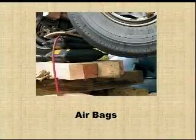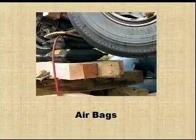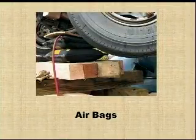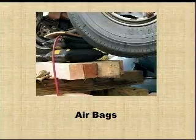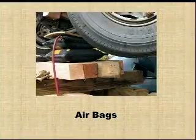Also, airbags. We carry these airbags. If we had a situation where a vehicle was on top of another vehicle or, unfortunately, on top of a person, we carry different size airbags. We have the ability to raise that vehicle to remove it off of another vehicle or remove that person from the vehicle.